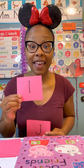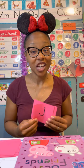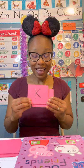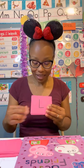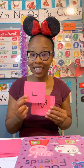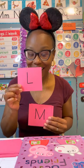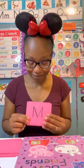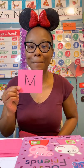H says h, h, h, house. I says eh, eh, eh, insect. J says j, j, j, jump. K says k, k, k, kite. L says l, l, l, Liana. My daughter's name is Liana. And Lauren. M says m, m, m, money.